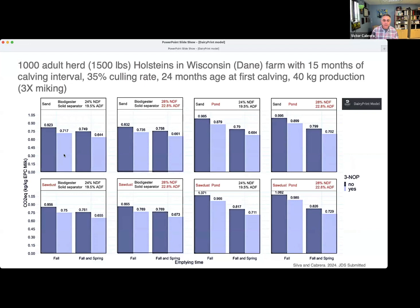So you can see for sure all the clear bars are lower than the darker bars. So using 3-NOP will decrease emissions. That's for sure. So that's an important fact that you will see here, right? Indeed, if we look at this top left corner block, this is the lowest emission block. And actually the very lowest one is when we use 3-NOP and we use sand as bed. We have a biodigester, we have a solid separator, and we have 24% of NDF and 19.5% of ADF in the diet. So the minimum is 0.644 CO2 equivalent per kilo of energy and protein corrected milk.